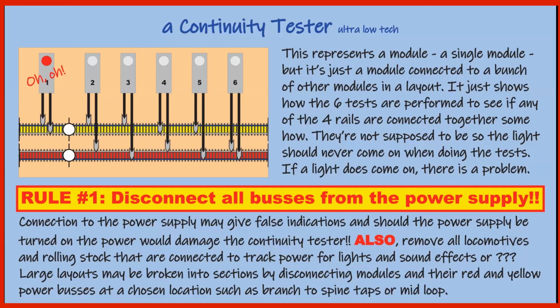This represents a module, a single module, but it's just a module connected to a bunch of other modules in a layout. It just shows how the six tests are performed to see if any of the four rails are connected together somehow. They're not supposed to be, so the light should never come on when doing the tests. If a light does come on, there's a problem.